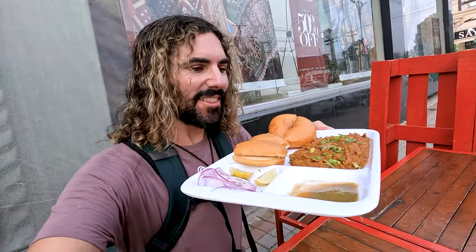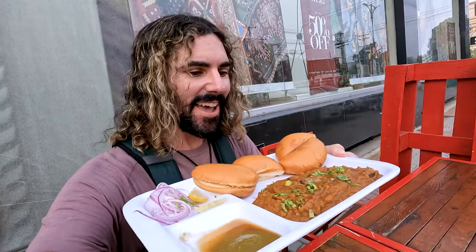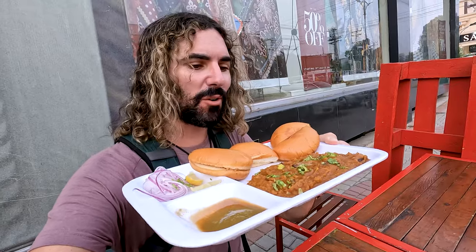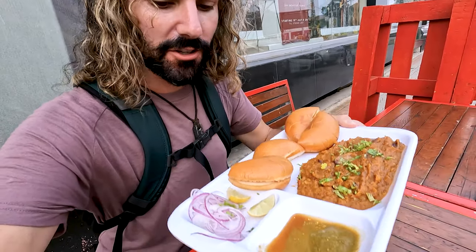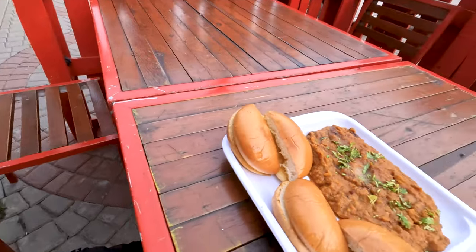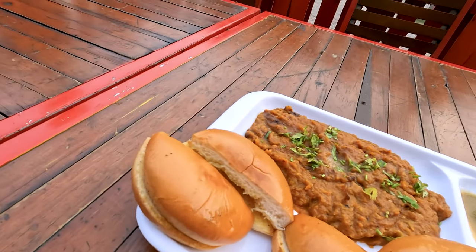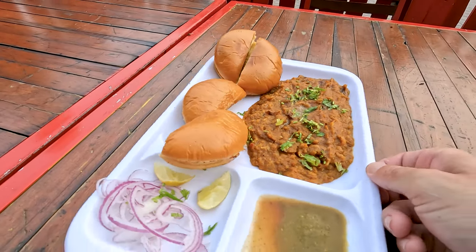The pav bhaji has arrived. This is a dish that I believe was originally from India, and it's like a spicy vegetable curry. Got like a gravy sauce here, another sauce there on the side. We've got some onions, and then it's served with these dinner rolls, which look just like hamburger buns that have been cut in half. Super excited to tear into this.